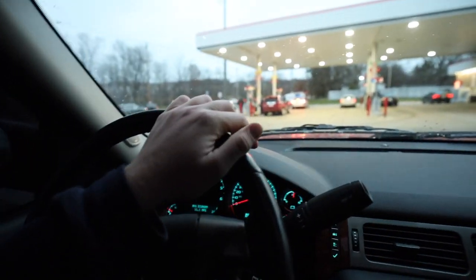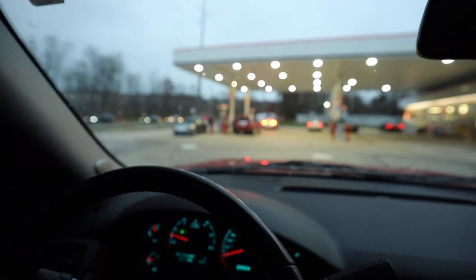Typical gassers blocking all of the diesel pumps. It's funny because I'm literally gonna use a gasser to block the diesel pump, but I'm buying diesel, so it counts. It does. Yeah.